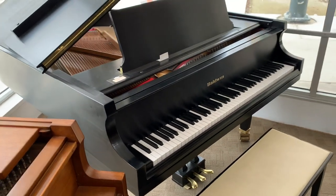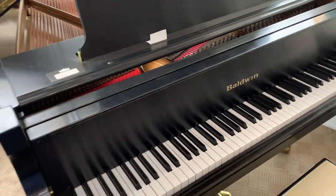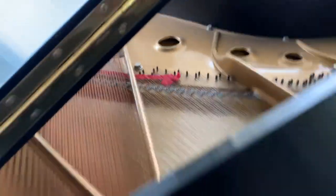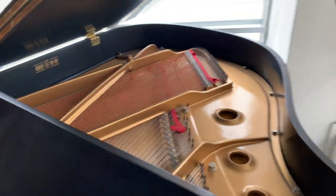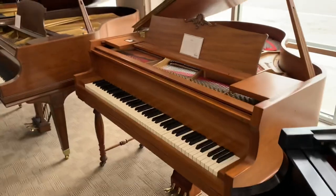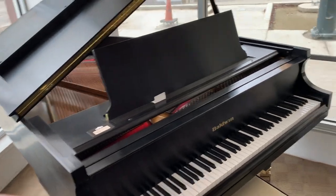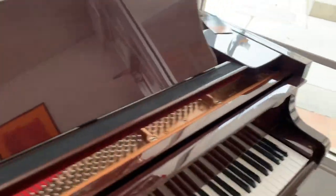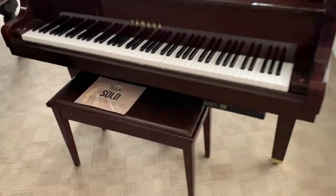Next to that, we have another Baldwin Model R, which is a 5'7" or 5'8". And this is an ebony satin piano. It's late model. You can tell because it has the AccuJust hitch pins. And let me see, get over here on this side of it. These were made in the United States, comparable in quality to a Steinway. Unfortunately for Baldwin, Steinway was not nearly as good at marketing, and so they were as expensive as a Steinway when they were new. The bright side is that you can sometimes get a better deal on one of these than you can on a Steinway, just because of the value. Oh, this one's already sold.